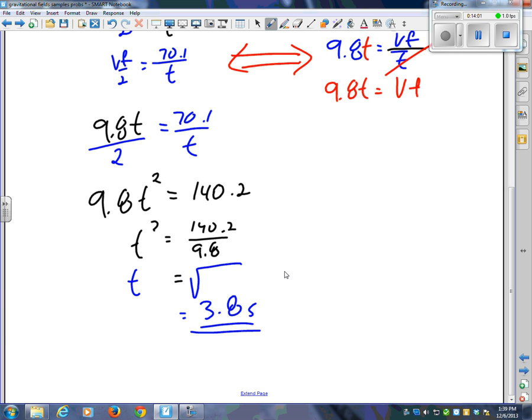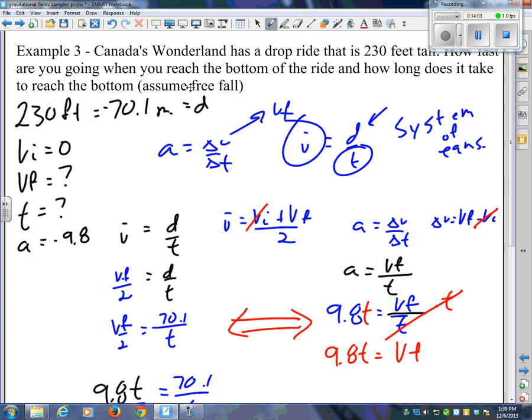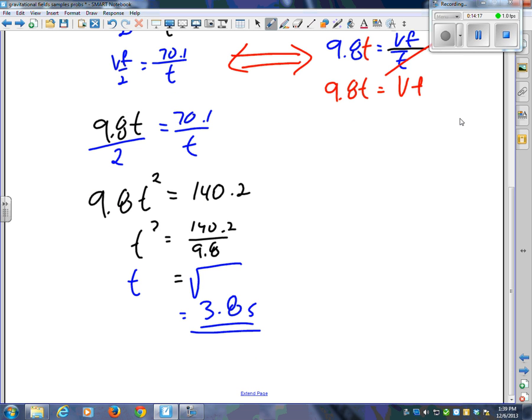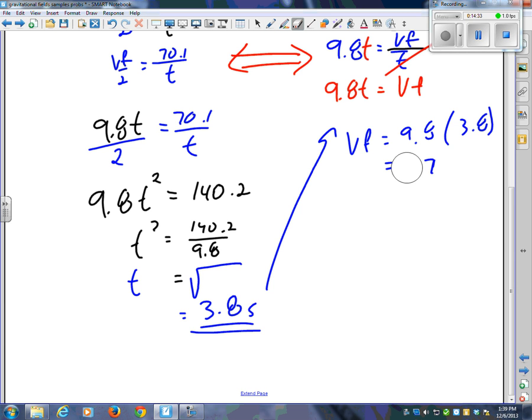Okay, so 3.8 seconds. How do I figure out how fast you're going? Because that does ask for that too. Well, can I just use this VF equals 9.8t? Yes, I can. I'll take that 3.8 and plug it in there: VF is equal to 9.8 times my time of 3.8 seconds, and I'll spare you the math. Well, it would be minus if you put the negative in there with the 9.8. So 37.1 meters per second.